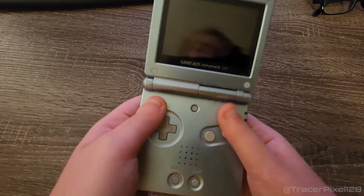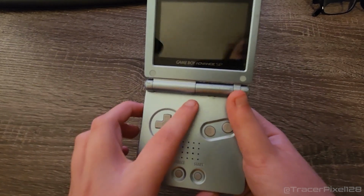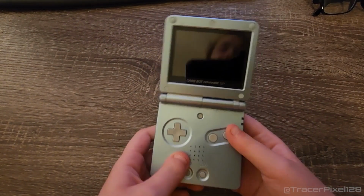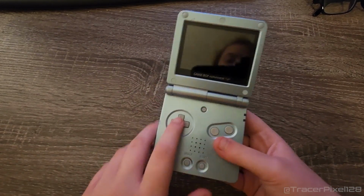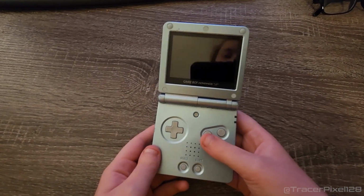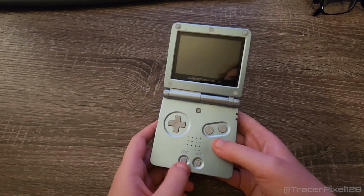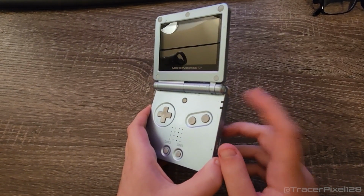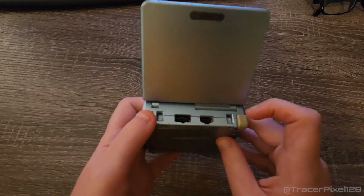Here's the screen. This is the button for the backlight. I believe this is the AGS 101 model, because it has a backlight. D-pad, A and B buttons, speaker, start and select, the indicator for when it's charging, and for the power. Here are the buttons.